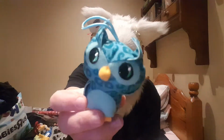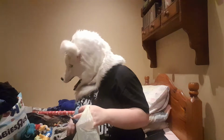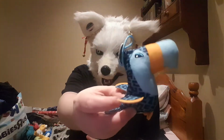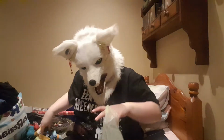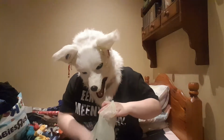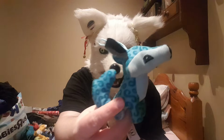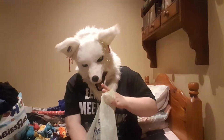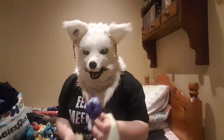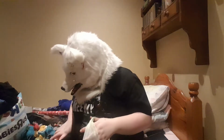An owl. The owl's pretty cool. I have 3 toucans. Yep, 3 toucans. So I got this turquoisey one. Orange and yellow one. And the purple one. Also got the coyote. This is another one that a kid had just left lying around in the shop. And I have 2 wolves. I got the purple one and the orange and yellow one. So yeah.